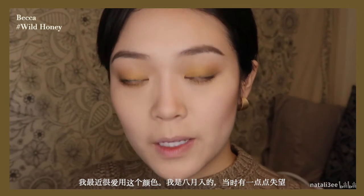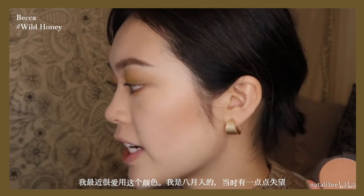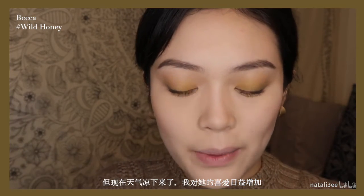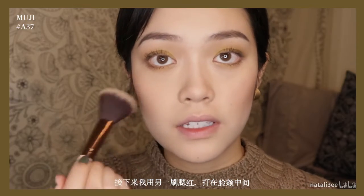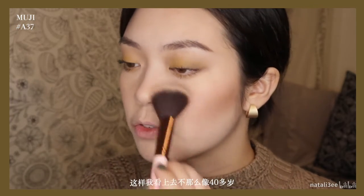This is the color I've been using a lot recently. I got it in the summer, but I didn't like it as much as I thought I would in the summer. But I'm slowly liking it better and better every day now that the weather is getting colder. Next, I'm gonna use a different blush. I'm putting it on at kind of the center of my cheeks to make me look less like I'm 40.